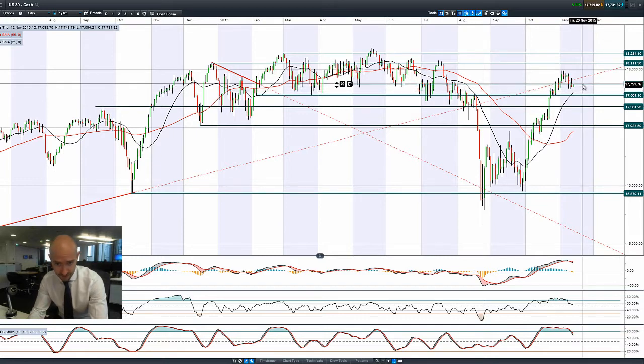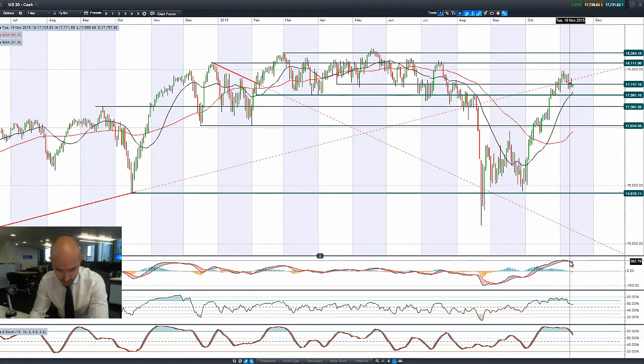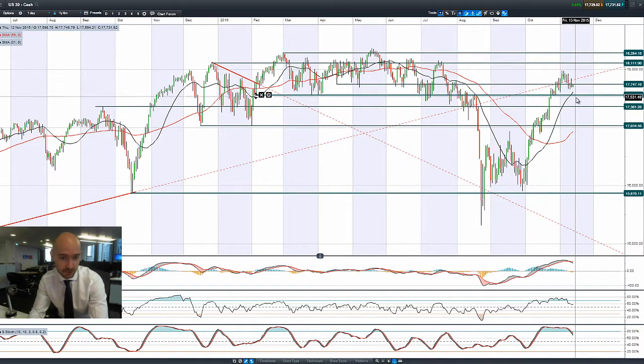17,747. So looking at the tips of these candles and what we had yesterday, from a technical perspective, the pressure is certainly on. With a crossover of the MACD, a sell signal on the RSI and the slow stochastic, we've got 17,561 as the next potential support, which should also break the back of the 21 period SMA.